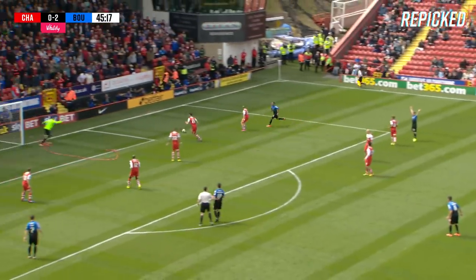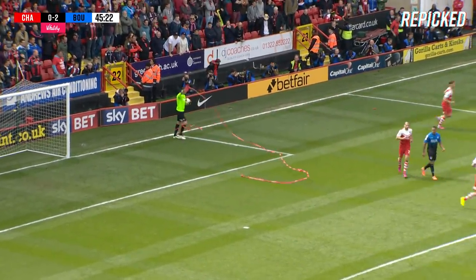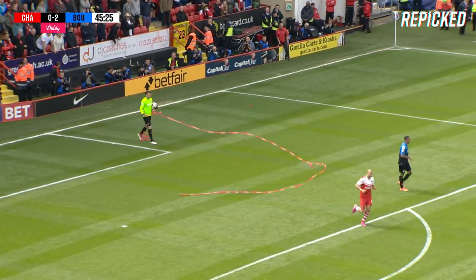Right-hand edge of the box. Support from Richie, decides to crack it early, straight into Roger Johnson. And he's appealing for a handball. He's not getting that from that range because he drilled it at the player.